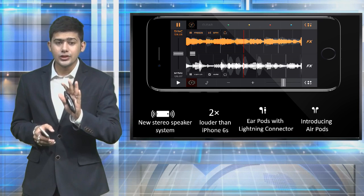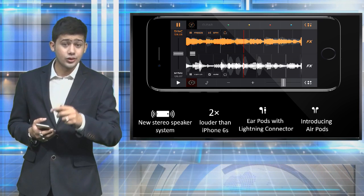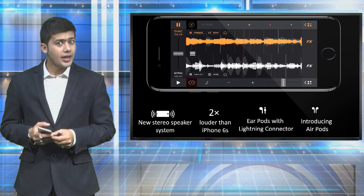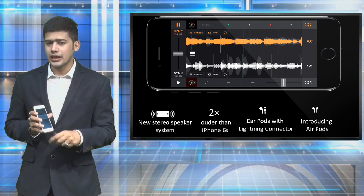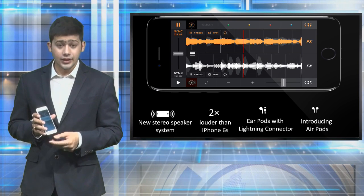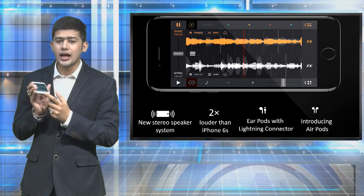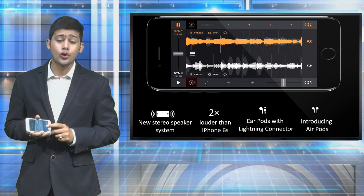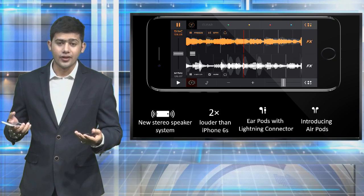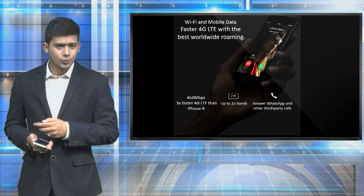And in terms of its authenticity, it is 2 times louder than the iPhone 6s. Perhaps that is to decide. And the most important part, it does not have a headphone jack, which we will discuss later in this particular segment. The earpods would come with a lightning connector, and so there would not be a charging port for the headphone. And they've introduced a rather costly AirPods that are wireless, that cost around 7,000 for any Indian individual.